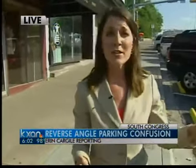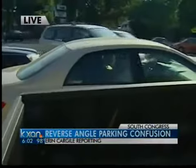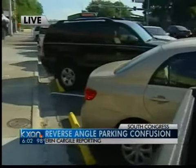Aaron? Good evening, Robert. We have been out here all day long, along with folks from the city, helping people back into these new parking spots. You can see someone right now backing into this spot, doing a really good job, and all the cars beside it doing well also. But there has not been a dull moment all day.